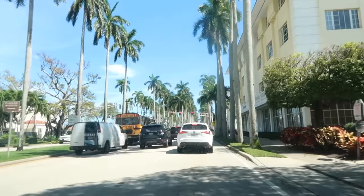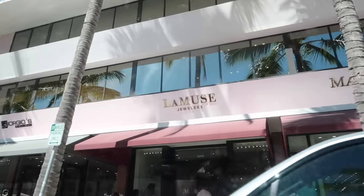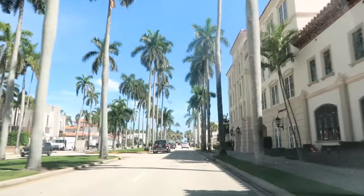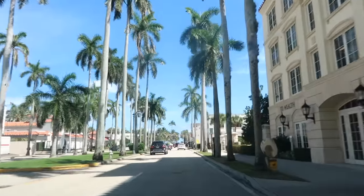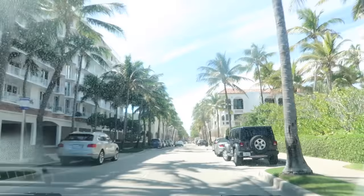It is insane. It is so beautiful. The palm trees, the architecture. They have this one street, I forgot what it's called, but the whole street is just lined with designer shops. Every designer shop you can imagine. It is so cute and quaint, and I definitely need to get up there and spend an entire day, maybe even get a hotel room and spend a weekend there just shopping.